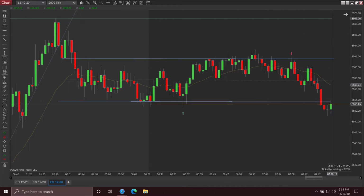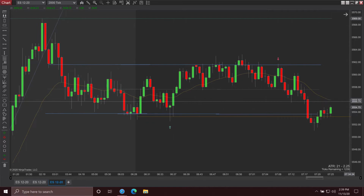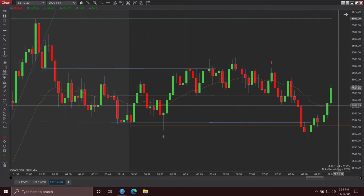Really off the lows, it's just the first bounce. Off the highs, it's like a fourth entry. So there's nothing there we can use. Maybe we'll get a higher low. On a smaller time frame, you probably got a higher low here, but on this chart, it doesn't print as a higher low. So we're still going to go ahead and wait.